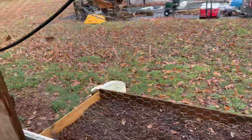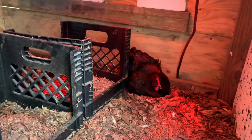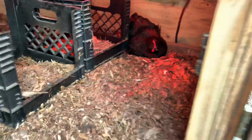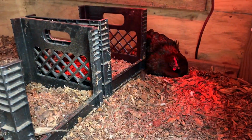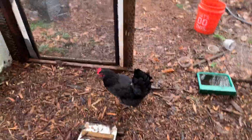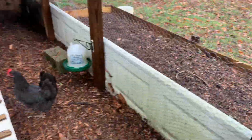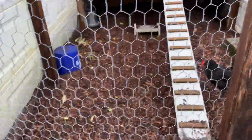There's one of them, not quite sure her name. The other one is right there. She doesn't seem to want to sit in the nest, but I believe her name is Henny Penny. That's what my wife named her. And that might be Big B. I don't know, doesn't matter. So let's let them do their thing in there while I move on.